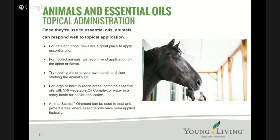So, topical administration. One really cool thing I learned when I was putting this presentation together is that the hair on an animal is similar to a straw. So don't think that you have to get skin contact when you apply these essential oils. If you've got a dog or a cat that's just going to run away as soon as you come near them with the oil bottle, if you can just drop it on the nape of their neck, the hair will actually act as a straw and suck that oil into their skin and into their tissue.